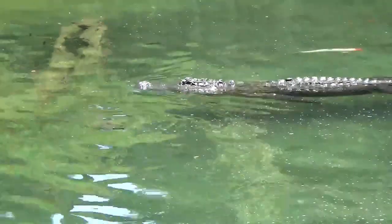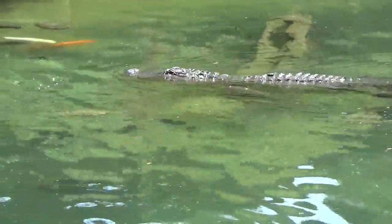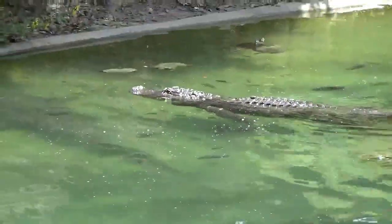As soon as they lay the eggs, they're done with them. Alligators, however, are the exception to that rule. Female alligators make excellent mothers for their young. So during the breeding season, which is kind of late May, early June time, female alligators are going to build a really, really big nest.